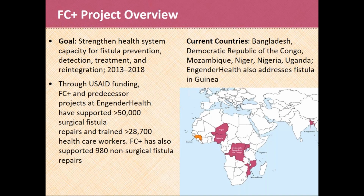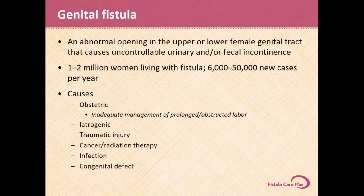We currently work in the 6 countries that you see here, and EngenderHealth also addresses fistula with other resources in Guinea. I think most folks are familiar with what genital fistula is, but just to quickly recap, it is an abnormal opening in the upper or lower female genital tract that causes uncontrollable urinary or fecal incontinence. It's hard to get precise estimates for this condition because of its relative rarity and also where many of the affected women live, but it's estimated that between 1 and 2 million women live with fistula, and that there are still thousands of new cases every year.